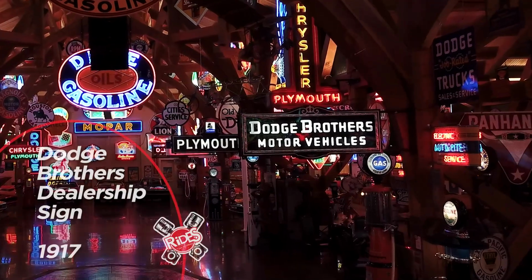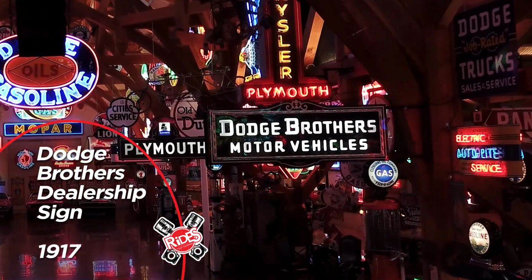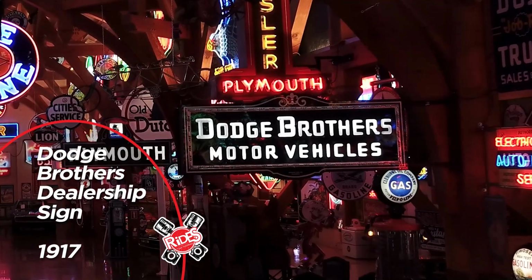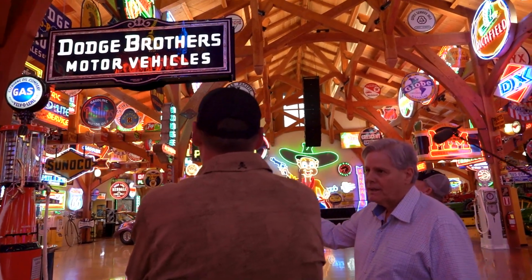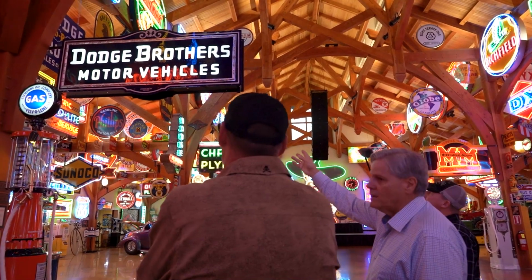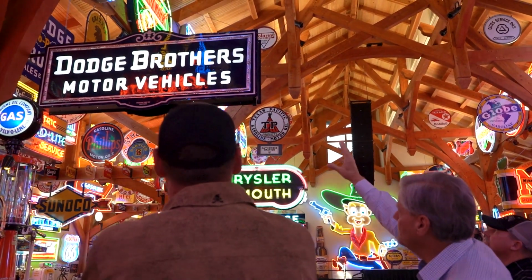Wow. Then this sign here. Yeah, that one caught my eye right away. That is a holy grail, isn't it? That's a holy grail. You're a Dodge guy. So the Dodge brothers were responsible for the success of Henry Ford. Engines and drivetrains. In 1914, Henry Ford cast the Dodge brothers out. He screwed them over. And they started Dodge Brothers in 1914. This is a 1917 dealership sign. All porcelain with milk glass letters.